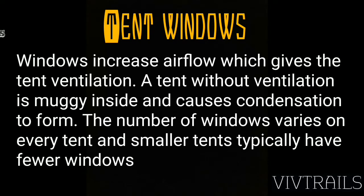Tent windows. Windows increase airflow, which gives the tent ventilation. A tent without ventilation is muggy inside and causes condensation to form. The number of windows varies on every tent, and smaller tents typically have fewer windows.